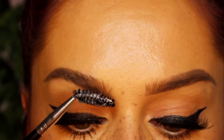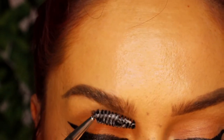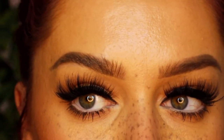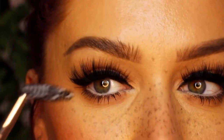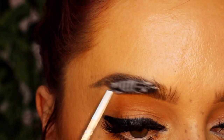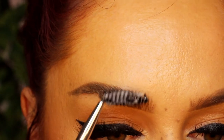I'm now gonna take this spoolie once again, and in those hairs that do grow directly up, I am going to push them directly up. So we gotta talk about this quickly before this weird part here dries. Now, in order to blend this straight up and down hair to the hair that grows sideways, I'm gonna again just take this part and just kind of naturally let them fall in line.